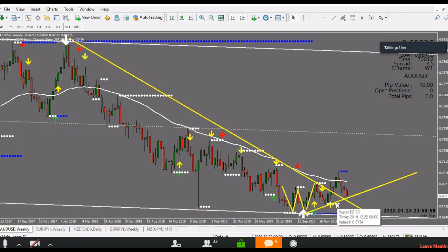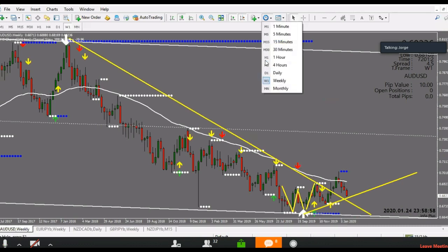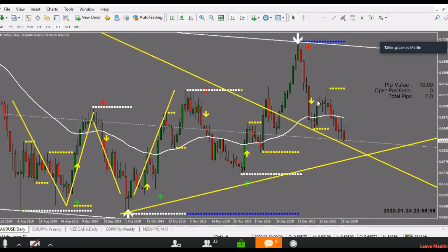So now, who can answer my question? What am I waiting on now for this to start buying? Can anybody answer that question? The daily. You're waiting on the first stair. Yes and no. This is what I do now. I drop down to the daily time frame. You can see that triple arrows has been selling.